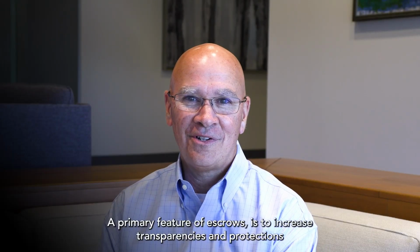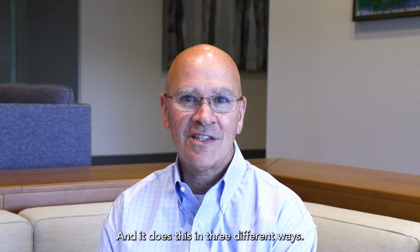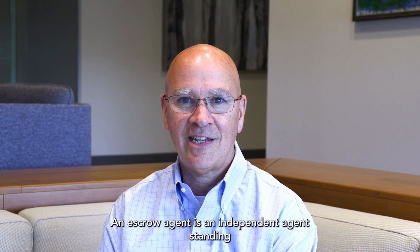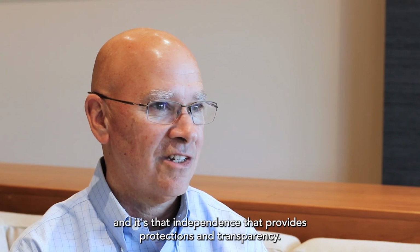Primary feature of escrow is to increase transparencies and protections in a complex transaction such as an M&A transaction. And it does this in 3 different ways. An escrow agent is an independent agent standing between the buyer and the seller in an M&A transaction. And it's that independence that provides protections and transparency.